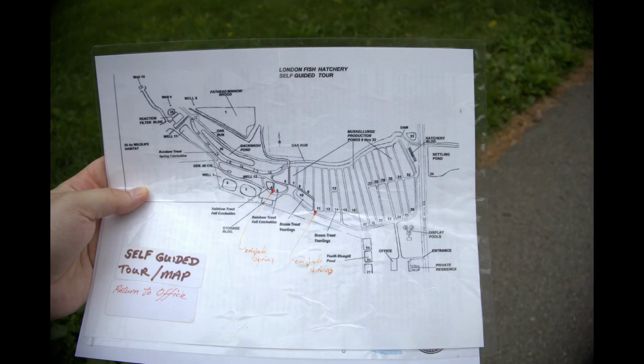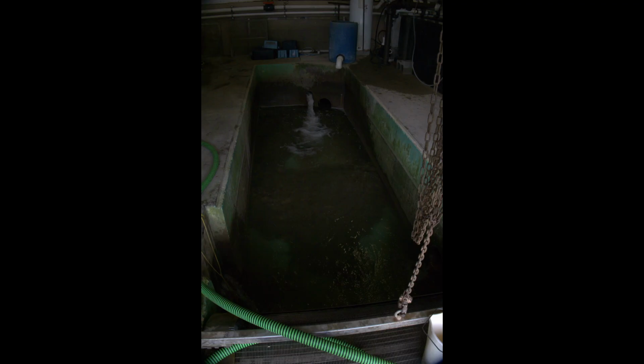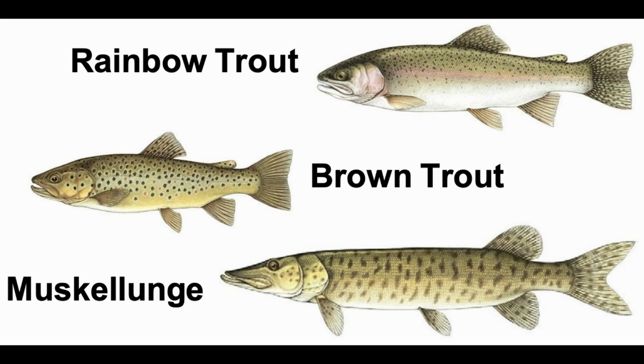The water for this operation is supplied by several wells, which deliver over 2,000 gallons per minute. This cold water supply and spring-fed ponds allow the hatchery to raise muskie, rainbow trout, and brown trout.